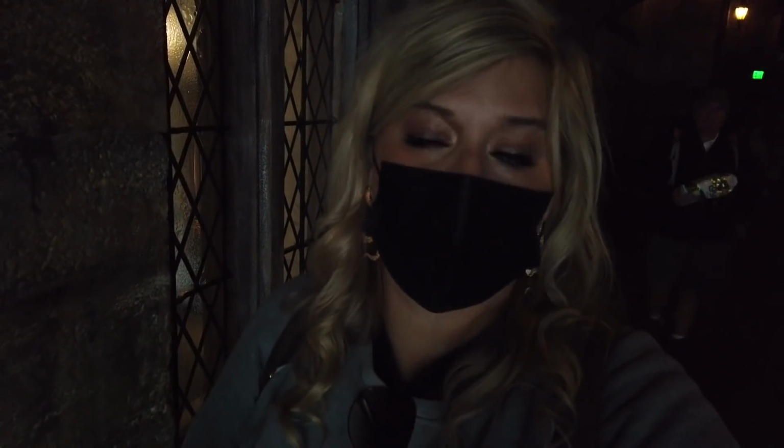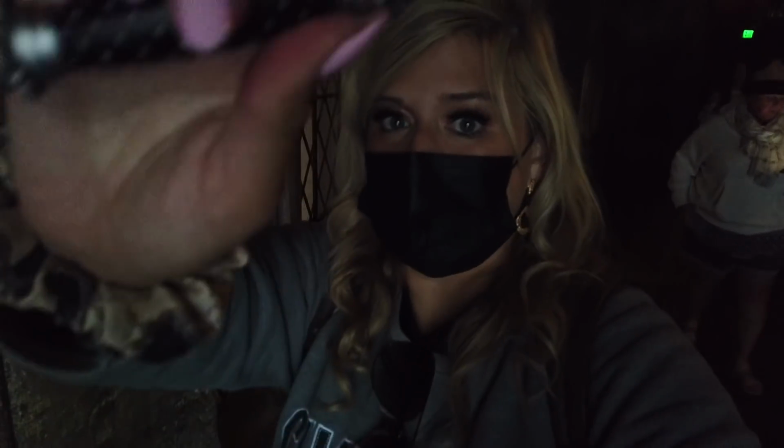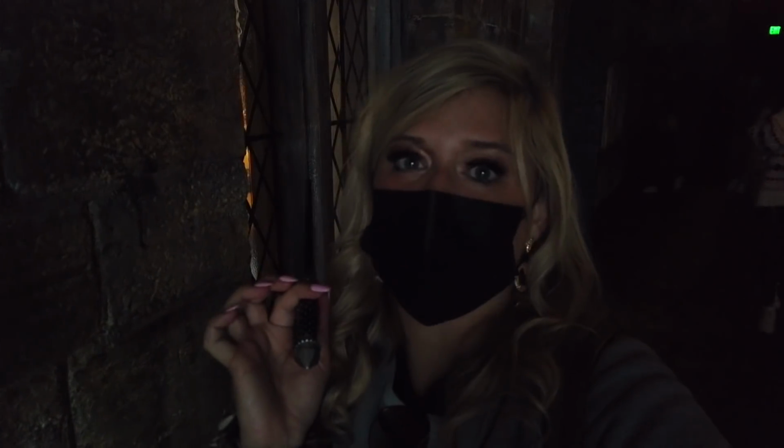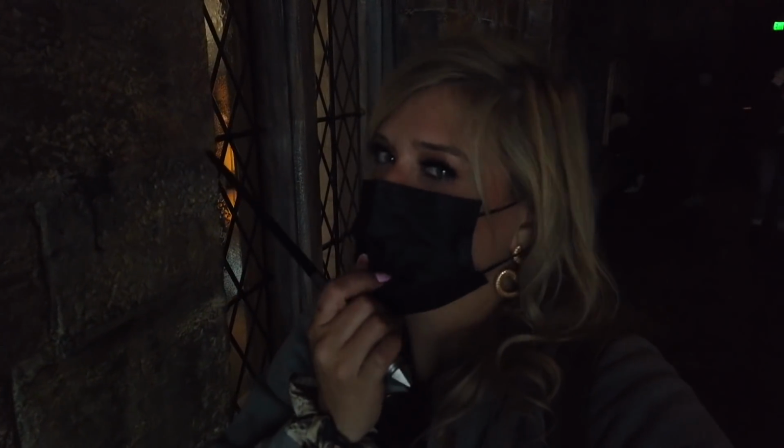Okay, I think that's enough wand magic today, but I've actually done a video where I did every single spell. I show you the wand ceremony, even the secret spells. So we'll link that one. But wand magic is some of the most fun you'll ever have in the Wizarding World. For my diehard fans, of course, but I find muggles have fun too.